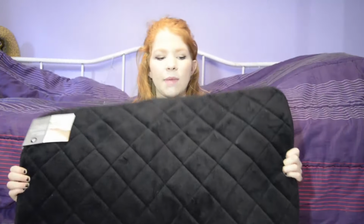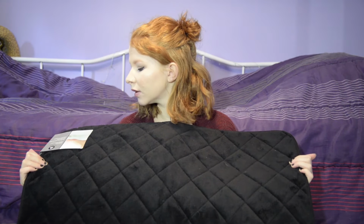Next, for our bathroom, I just got this really big bath mat. It's pretty big and it's memory foam, not microfiber. And it's just black and it's going to be really cushy for when we get out of the shower. Next, I have my power bar, which is honestly essential.